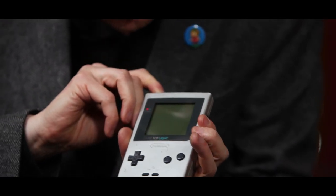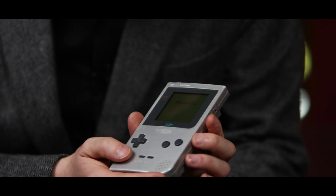You're not going to be able to see in this light, probably. But there it is. And these are really hard to get hold of now. Oh, that little ding, the Game Boy ding. There you go, you can hear it. Game Boy Golf, my absolute favourite game. Obviously.